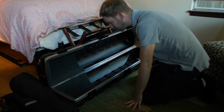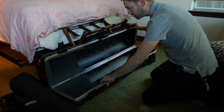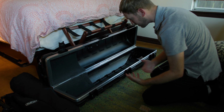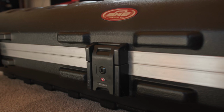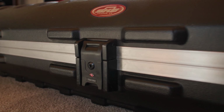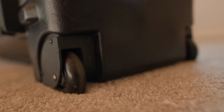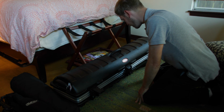Yeah, this case is really good. It's got some built-in foam over here, which again really helps keep everything snug and secure. I feel really confident that nothing's gonna get too banged up in here. It also does come with TSA locks. So if you wanted to lock it, you could, and then TSA will be able to open that if they need to inspect your bag for any reason. It also has wheels, and it is very easy to carry around, so I really recommend it.